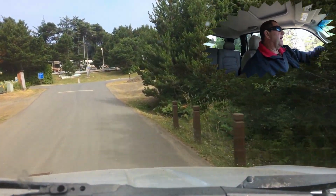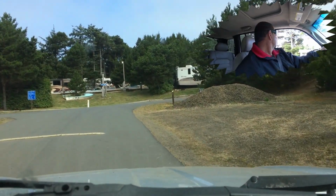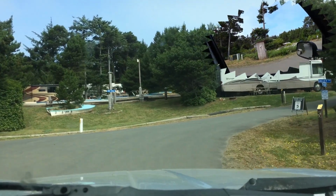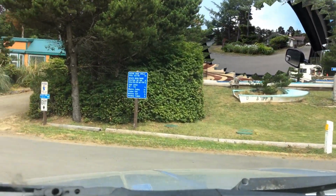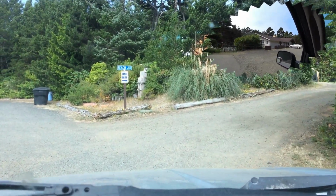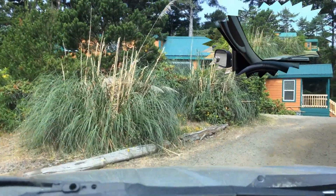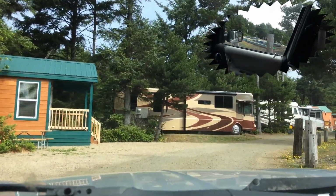I could see it has the cabins. There's the bathrooms and showers right there. Like a little clubhouse. See over there? Let's see if I can get that. Yeah, there we go. That's one shower and bathrooms in there. I have not been inside. Maybe I'll go inside later. These are the cabins. Got a little putt-putt golf over there.